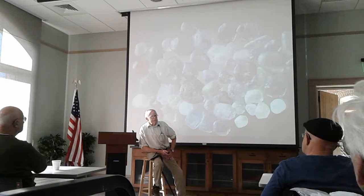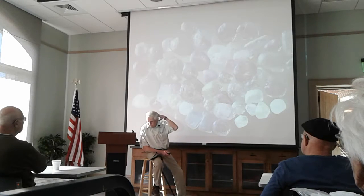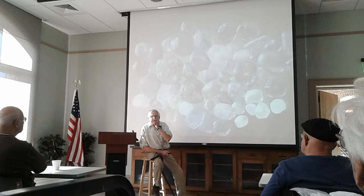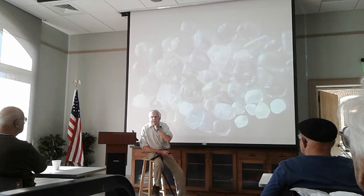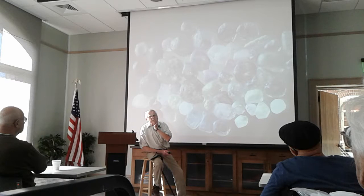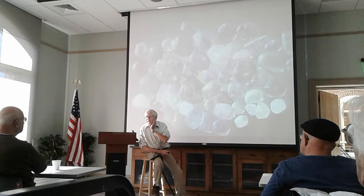And actually, this is done worldwide at something like 90% of the sapphires. A heat treated sapphire is every bit as stable as a natural blue. Something like 65% of the sapphires from Rock Creek are amenable to heat treating. Sapphire melts at about 2,000 degrees C, and they're heated from 1,400 to 1,700 degrees C.